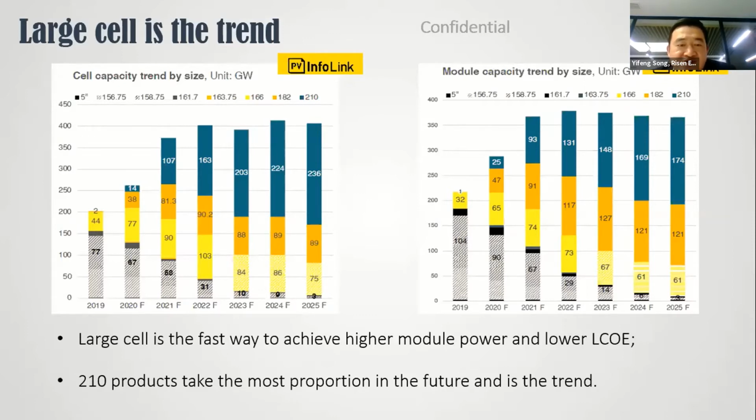And according to the information I get from the current industry, almost all the manufacturers in China, when they produce their module line, maybe they also announced to produce some smaller size cells, but they also equipped their production line which can produce the 210. So I think everybody will be very clear that the 210 modules and the 210 cells will be the future trend of the market.